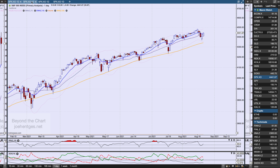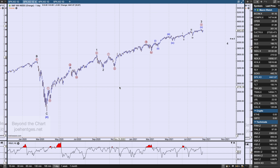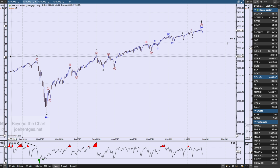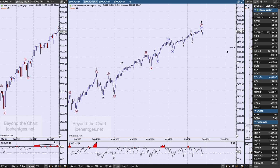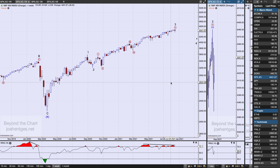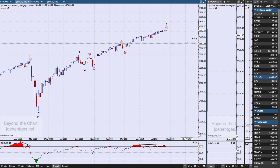Let me take a look at the Elliott Wave picture that we've got. This really hasn't changed. I still believe that we have completed a 3rd minor wave up from that March 2020 low. Let me take a look at the weekly view in here. And I'm expecting some turbulence. It's just a matter of what kind of pullback we are going to get.